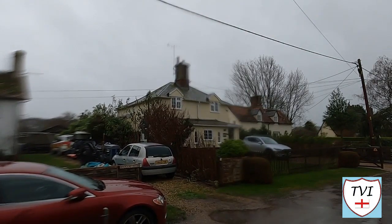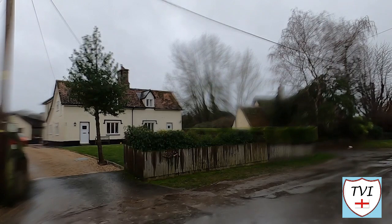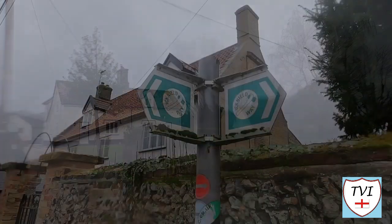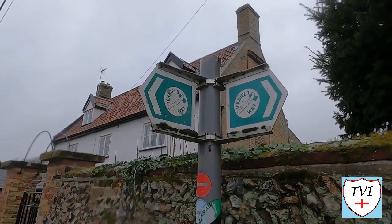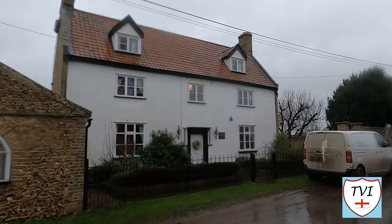As we continue up the street, we next come to the old post office. That's this house. Herringswell has no shop, but it used to have one called the Live and Let Live. Unbeknown until this point, we've been walking on the Icknield Way, an ancient trackway that runs from Norfolk to Wiltshire. It's believed to be named after the Iceni tribe.